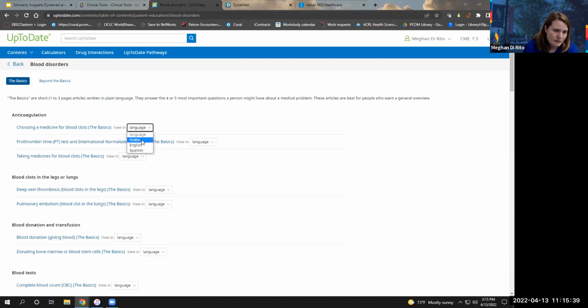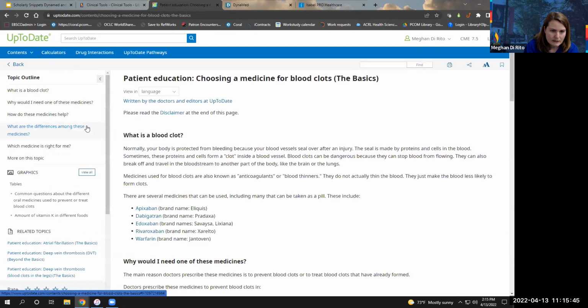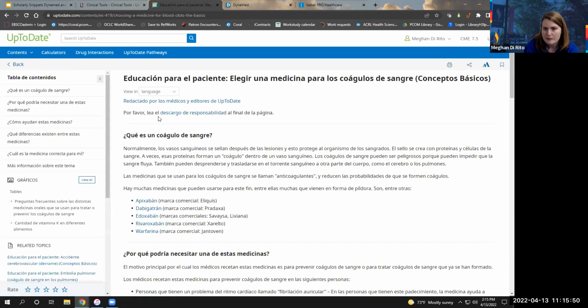And we do have 3 options of languages. We have Arabic, Spanish, and English. So if you were to click on this, and then you would be able to print this out for your patients.